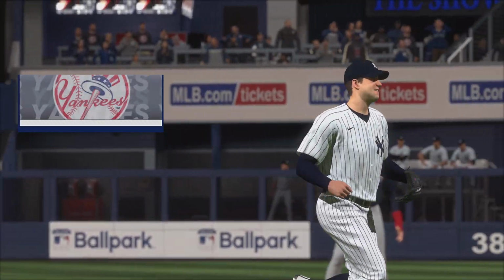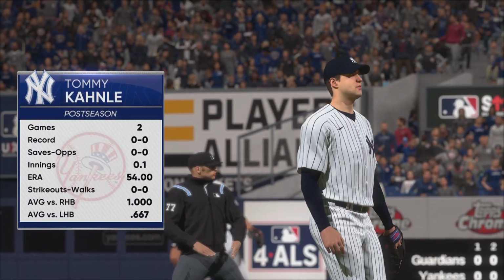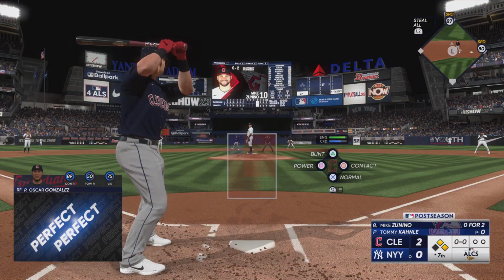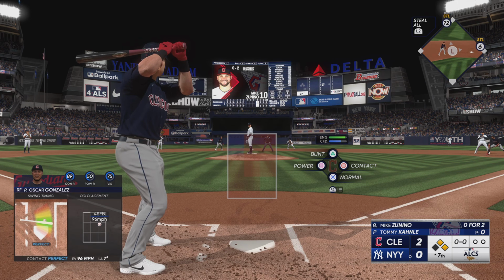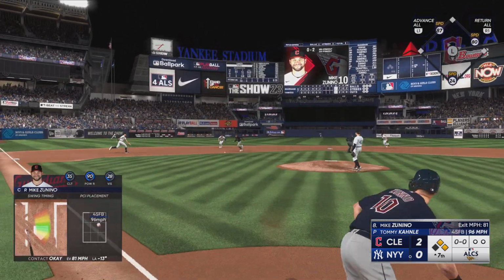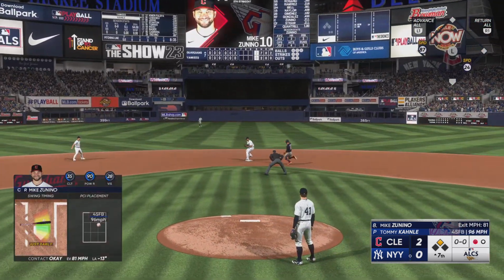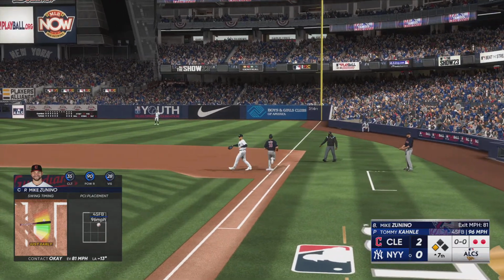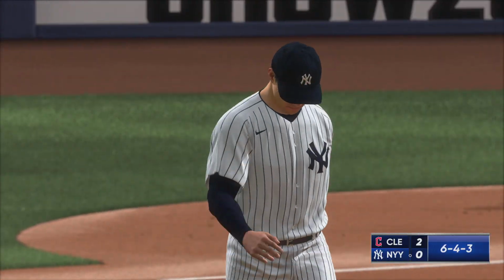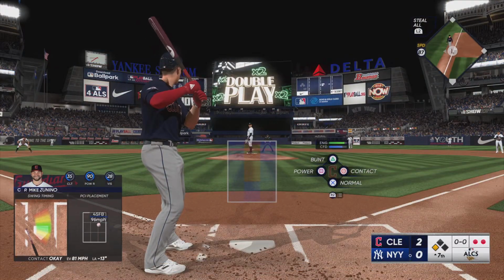Tommy Kahnle comes on now. Pretty tight game, so they're looking for quality pitches out of him right here. Got to do his best to keep the score right where it is. Here's Mike Zunino. Outfield deep here, trying to prevent anything over their heads. On the ground left side, 6, 4, 3. And they turn the double play. And now Miles Straw.